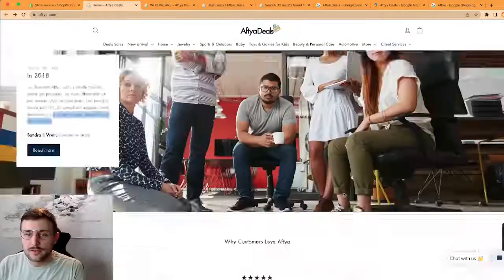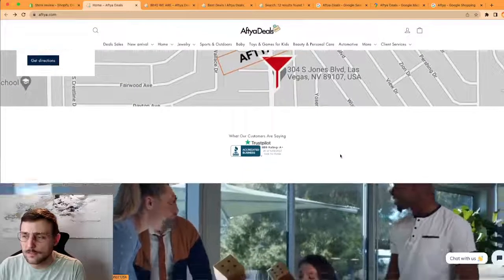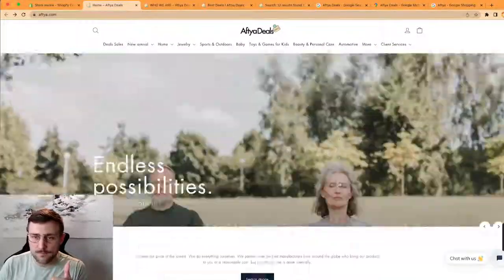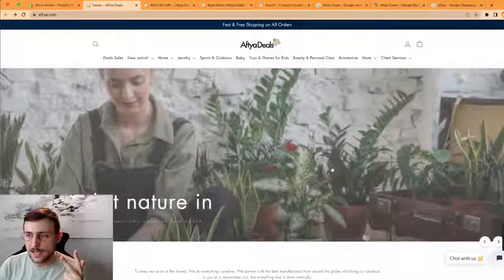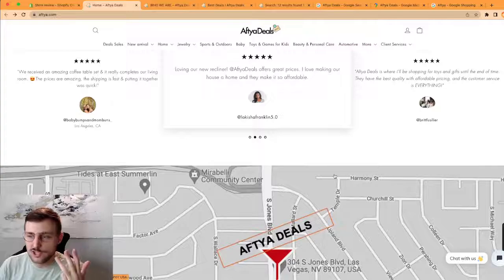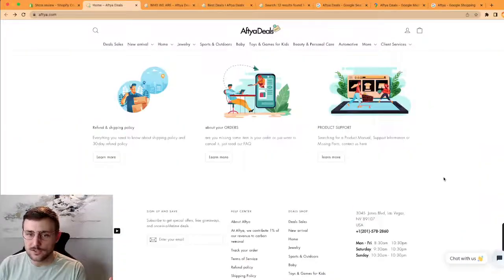Okay, so nowhere on the first page are you telling people what you're doing. That's a big problem. You're not telling what you're doing, what you're selling. We can't see any products. You don't feature any collection. That's really bad, to be honest.